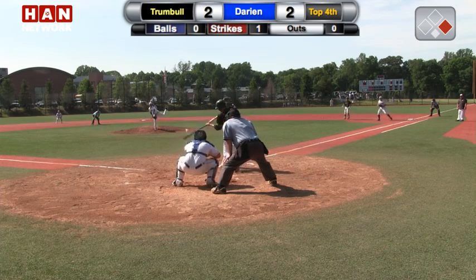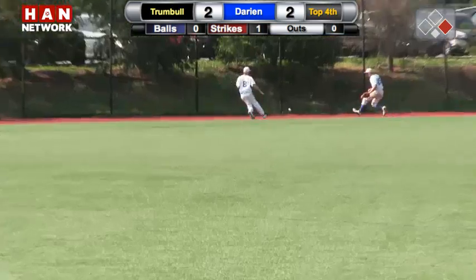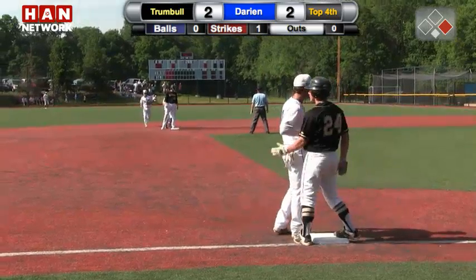Now the 0-1. Off-speed pitch is roped to right center field. Not going to get that one. It's going to hit the wall with 1 hop. Sliding down and scooping it up is Schmidt. Heading to second is O'Brien. Second and third, nobody out.